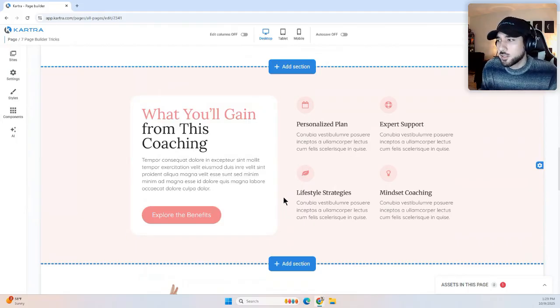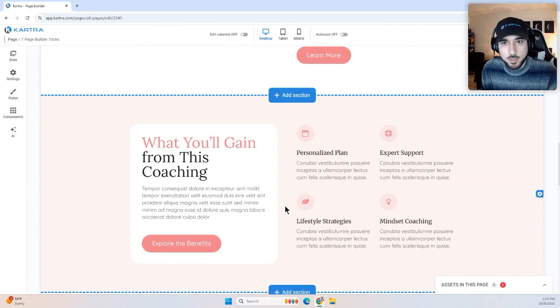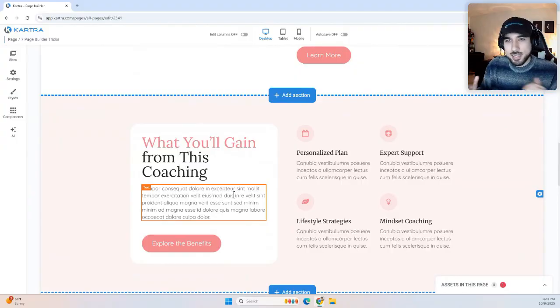And it's always a good last step, right? Just add everything to your page. And then once you're ready to launch, go through the page, make sure all the spacing is consistent. Just adds that extra little touch of professionalism and intent behind your design.